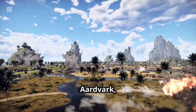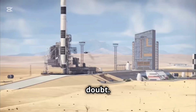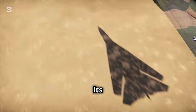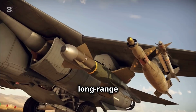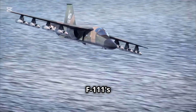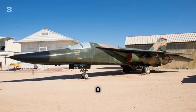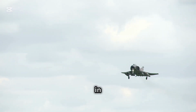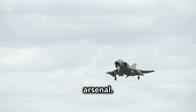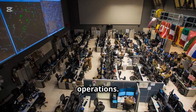The F-111 Aardvark, the star of the operation, proved its worth beyond any doubt. This versatile aircraft showcased its ability to perform complex long-range missions with remarkable accuracy and resilience. The F-111's performance during Operation El Dorado Canyon solidified its reputation as a technical marvel and a critical asset in the US military's arsenal. The mission's success had far-reaching implications for future military operations.